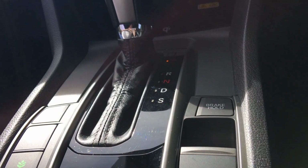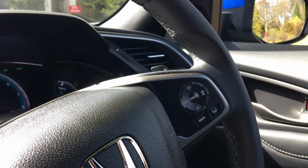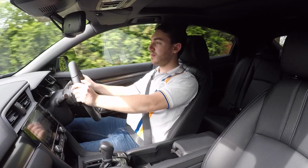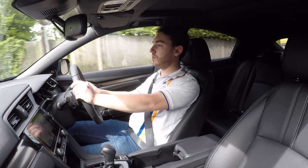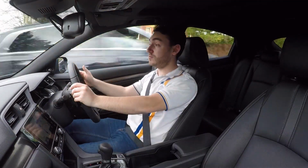There is a sport mode for the transmission, which engages false ratios, which can be clicked through via these wheel-mounted paddles. In this setup, the car holds on to the revs all the way to the red line, and you can take manual control from these fast-responding paddles.